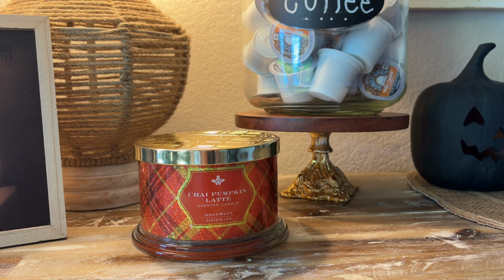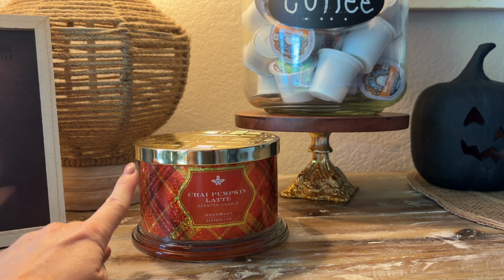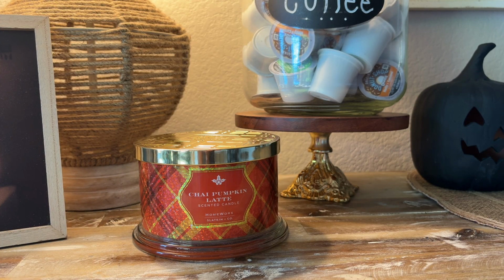I was a little concerned because I don't always love latte fragrances. It's not coffee latte, it's a chai tea. So there's no coffee in this at all. If you were wondering, this is not a coffee fragrance. It's strictly just a little bit of that chai spice and mostly creamy pumpkin scent that I'm getting on cold. But I'll keep you updated as I burn that one. And yeah, so excited for that one. That one's here on my coffee bar. And now let's move into my living room area.